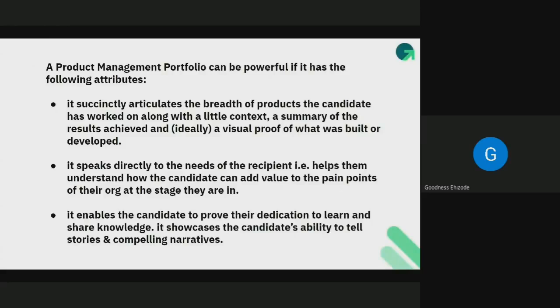So it enables the candidate to prove their dedication to learn. Now, on dedication to learn, we talked about how you can even infuse your personal brand, right? How personal branding can be infused in your portfolio. And then they see you as a leader instead of just a product manager, right? That's how you can show your product leadership. You can show how you transition from being a junior product manager to a senior product manager to being a product leader, which is now much more, it surpasses the development process, surpasses even the growth.